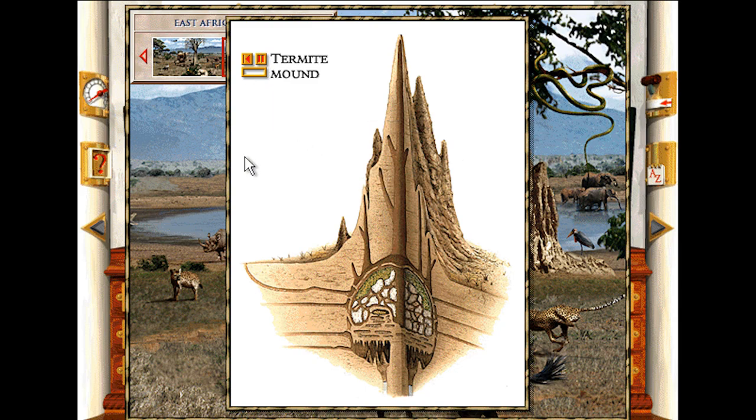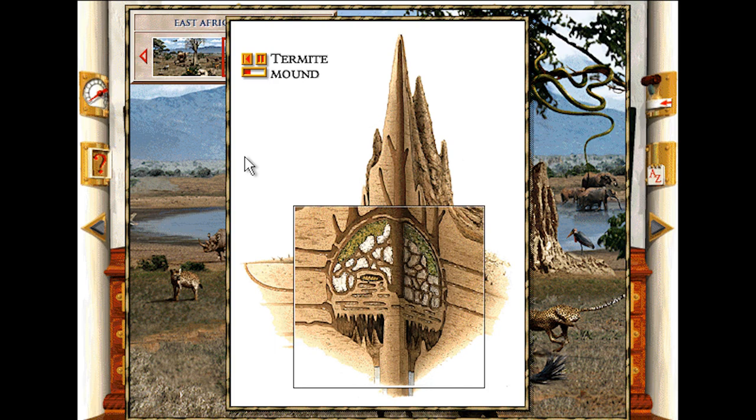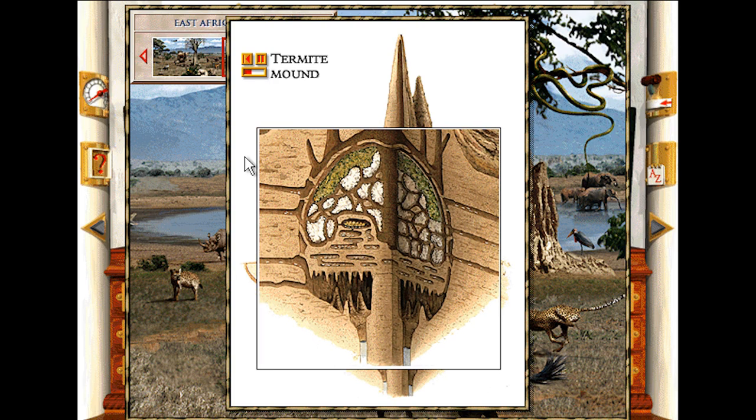This termite's nest stands about 8 feet above the ground. It is kept cool by air vents at the top and by cavities holding water deep beneath the main nest. The main nest is made up of several chambers linked by passages.